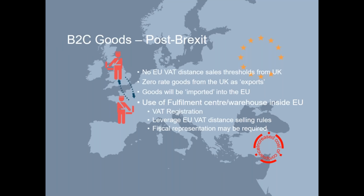So post-Brexit, UK businesses will be exporting goods to EU private consumers. The distance selling rules will no longer apply, so you won't need to monitor them. UK businesses will zero rate their sales of goods to EU customers as per exports to non-EU customers now. So goods entering the EU will enter the same way as if they were entering from a different non-EU country. Associated import VAT and customs duties are going to be due when the goods arrive in the EU.